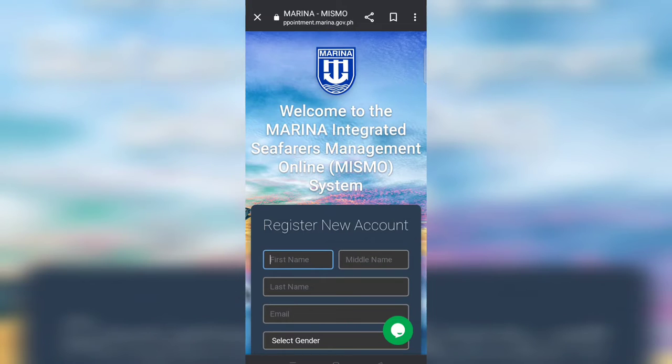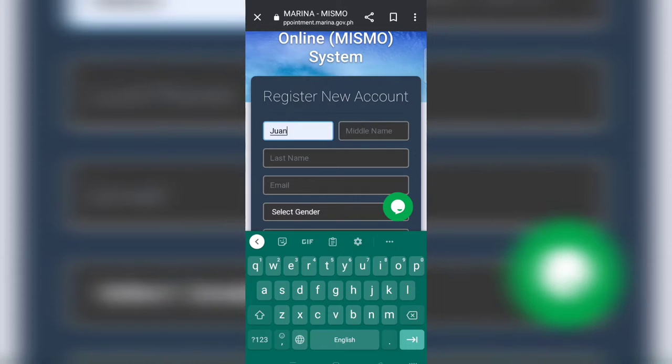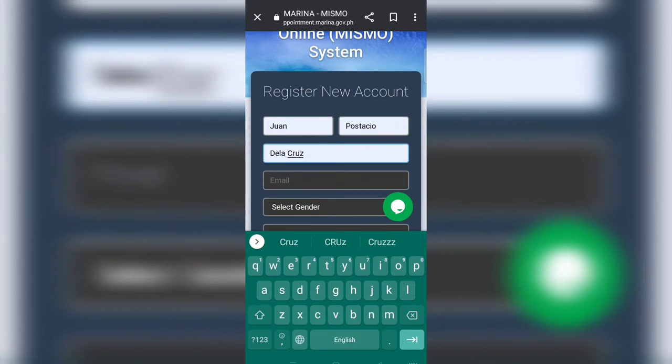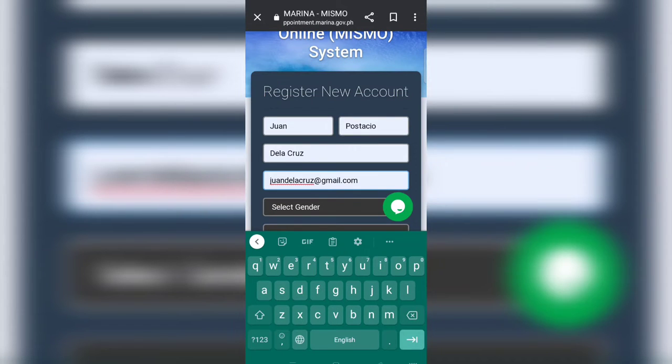So in registering new account, you need to make sure again that all the information you put in the system is true at dapat ikaw po talaga to. At active po yung email na ilalagay nyo. So let's start. So, gamitin natin si Juan. Juan Postacio de la Cruz. So, yan yung pangalan ng example natin. Tapos yung email niya is Juan de la Cruz at gmail.com.